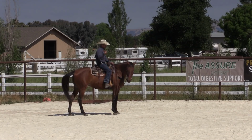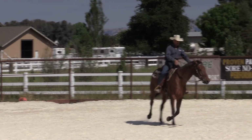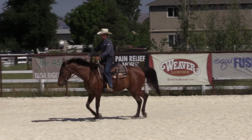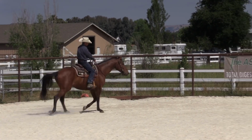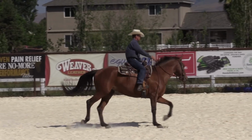Okay, so right now she's looking over here and she's thinking over here, so I'm going to ask her to walk and see where she walks to. She went where her thoughts were, so we're going to pick up a trot. I'll just bend her around here, and right here I'm going to sit and let her relax, and she leaves. Good. I'm going to pick up a trot. Because of all the work I've done with her, she kind of understands that she has choices.